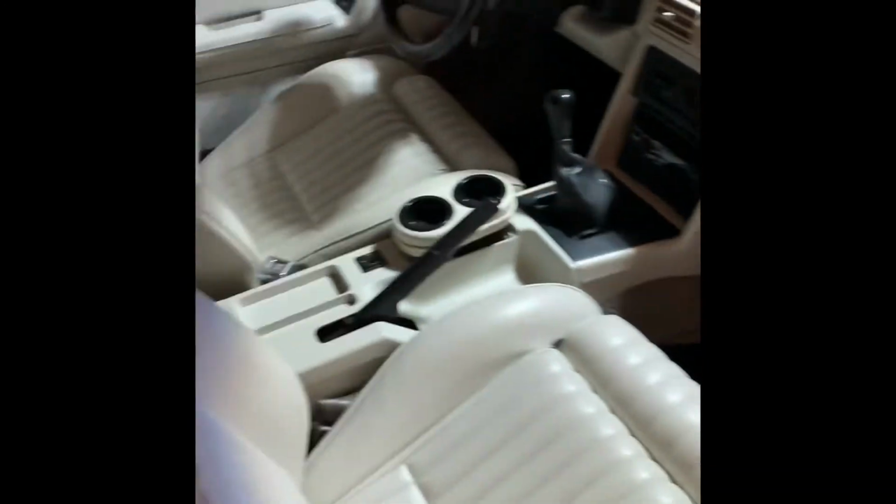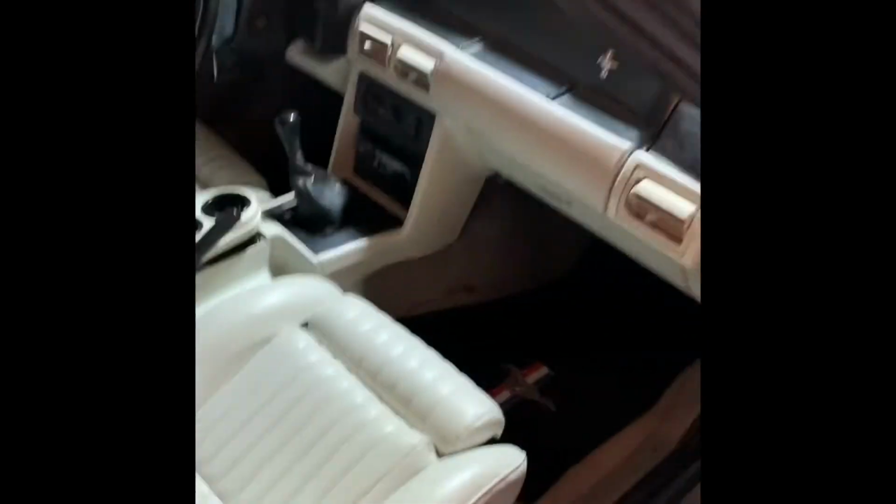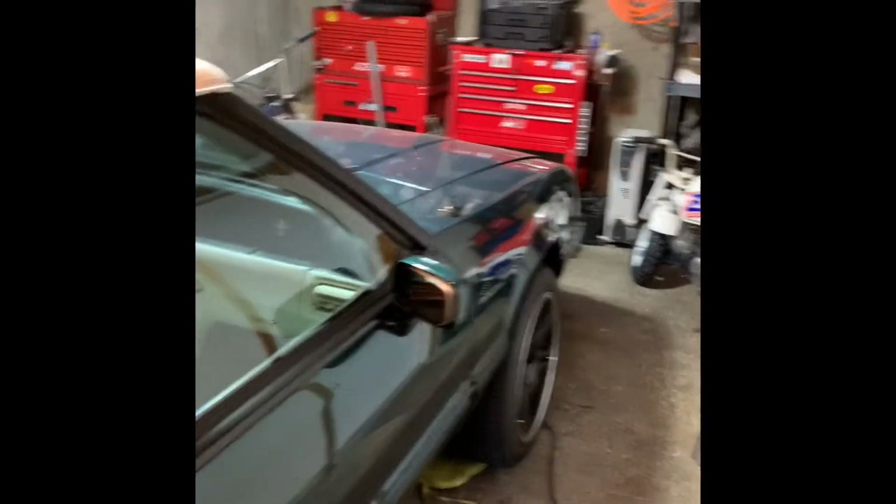Obviously, like I was saying, this thing's super clean. I spent quite a few years restoring it. There we go. I haven't washed it in a year or so. It's been pretty much sitting in the garage. I've put probably about 500 miles on it since.